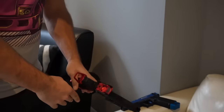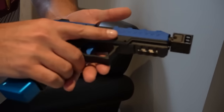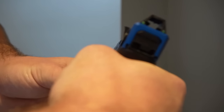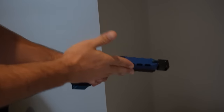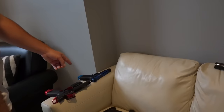Looks cool though. Beside that, you can hear the cat knocking stuff over upstairs. Poseidon P18. Look at the weird, oh yeah, I don't know if you can see. Those are strange. It's a Glock 18. It comes with some internal stuff from the factory. It's pretty cool. And it came with a t-shirt too.